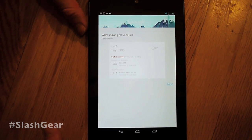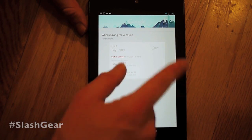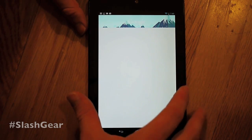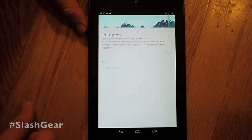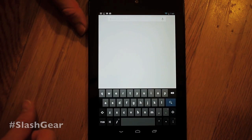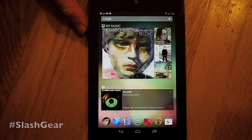Next we can look over here. You can see that it shows your flights. You can see all the flight information. You can get Google Now. You can download it right now, or we'll do it later. We'll do it later. Check it out then. And meanwhile we'll head back out to our home screens.